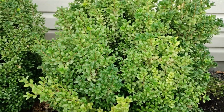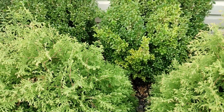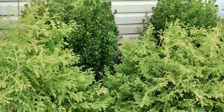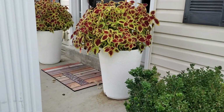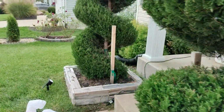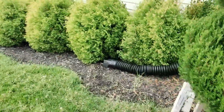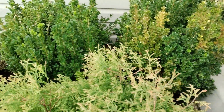Look at that. All right, so I'm just weighing it in my mind. I think the best thing to do is probably just to remove them, and it is all of the sprinter boxwoods. We've got 5 on this side, and if you look on the other end, there is another 5 running down that bed. Let me show you. See, another 5. And they're not doing well.